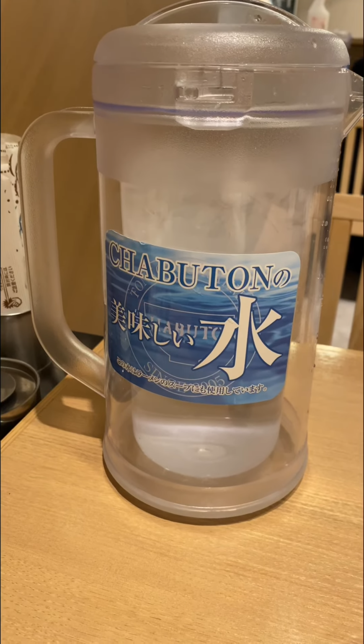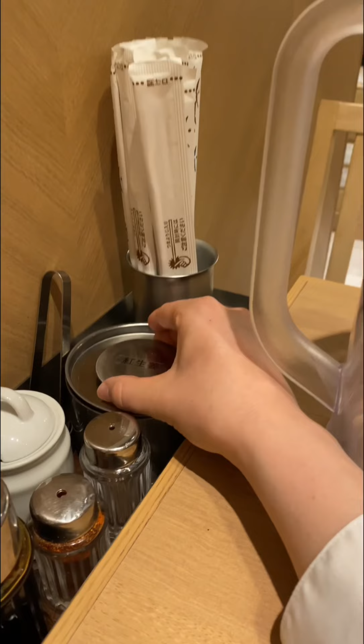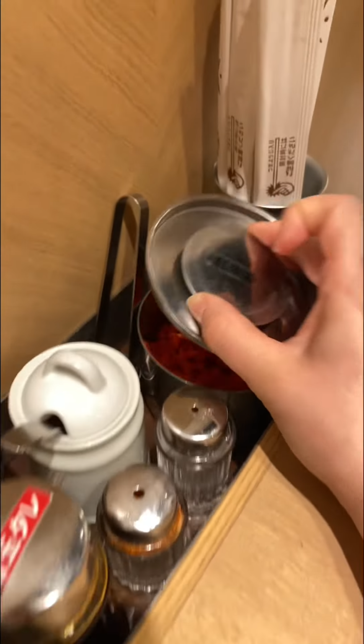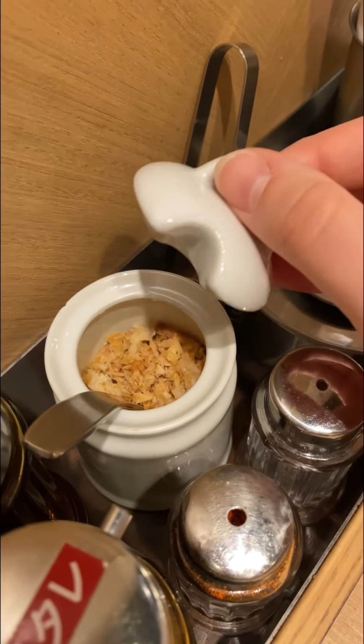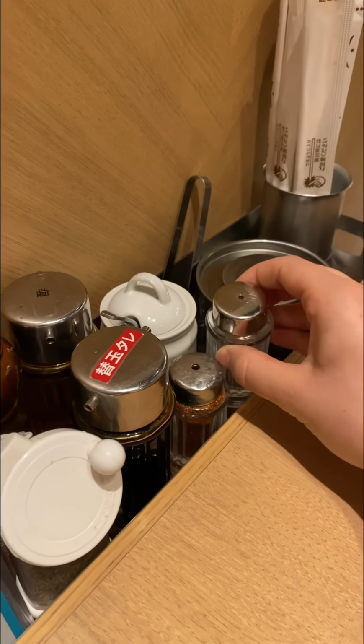So Chabutan ramen is located on the 7th floor of the Yodobashi Camera Building, and it's pretty self-serve. I mean, as you saw, you order on a screen by yourself. They give you chopsticks and various toppings, like this is fried onions, and you can just kind of self-serve and put it on once they bring your ramen out.